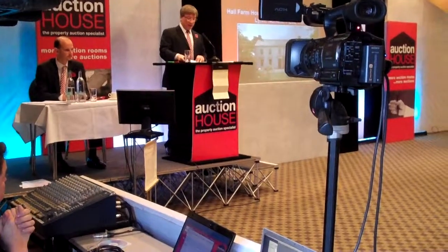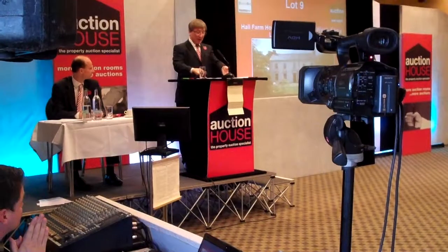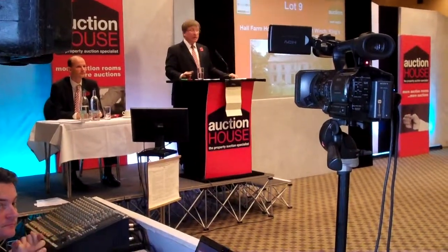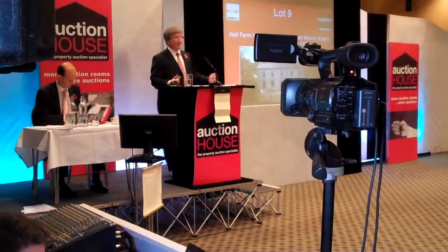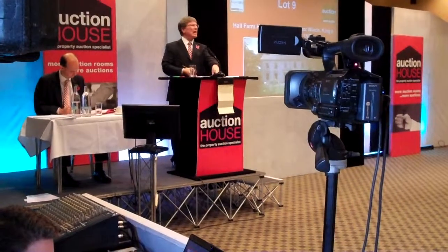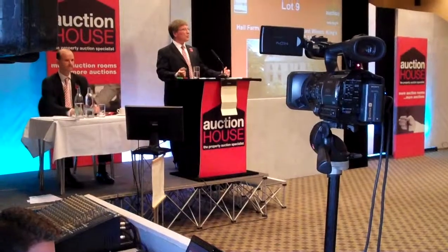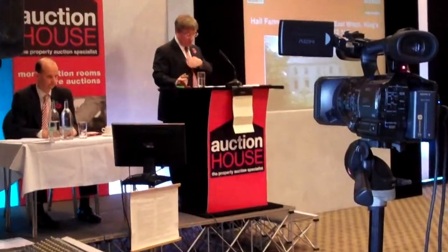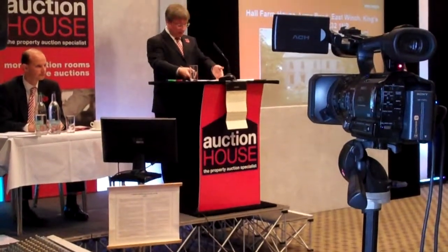East Winch. Something a little bit larger, in fact quite a lot larger. Grade 2 listed farmhouse, late 17th century, in one acre gardens, subject to measured survey. Six bedrooms, views over farmland, outbuildings, has got lapsed planning consent for two cottages, so lots of potential, as well as could make a lovely family home. And completion on this one is the 28th of November, so one day different from the others.